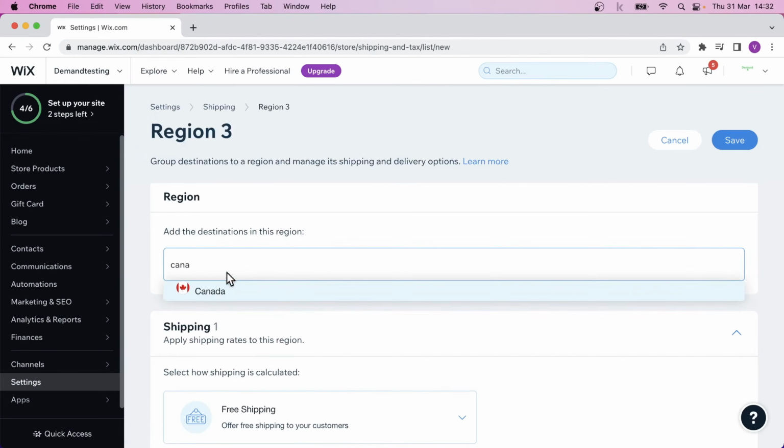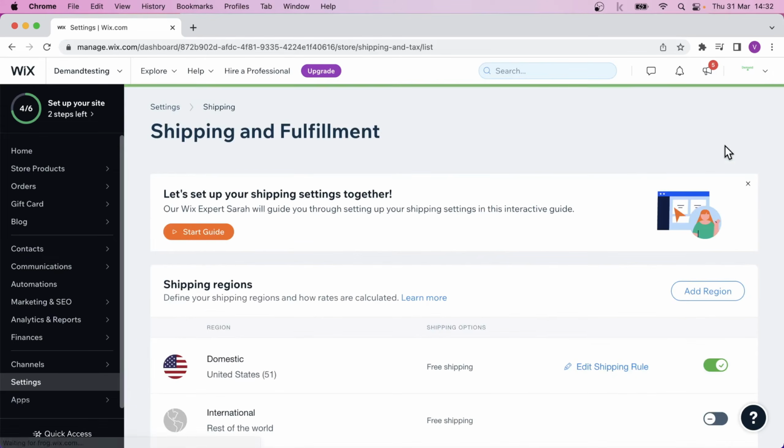This method is a single flat fee for shipping on either all your orders or based on rules that you set. Flat rates for all orders is an easy setup since you're charging the same amount regardless of the product. This makes sense when your products are all the same or similar in size and weight.